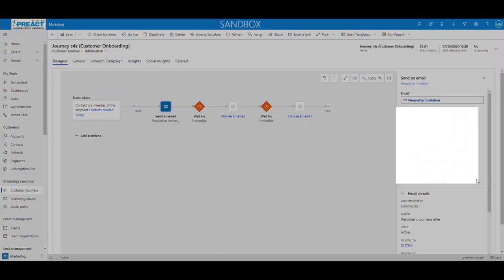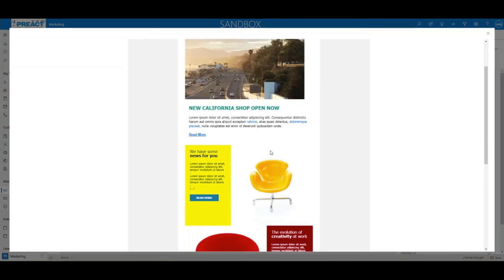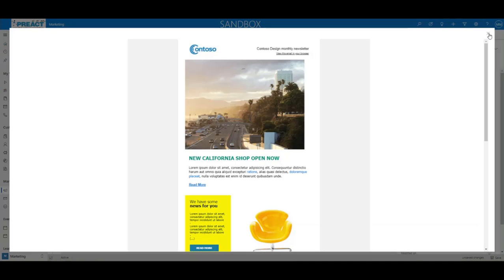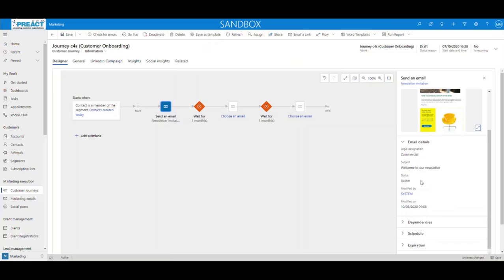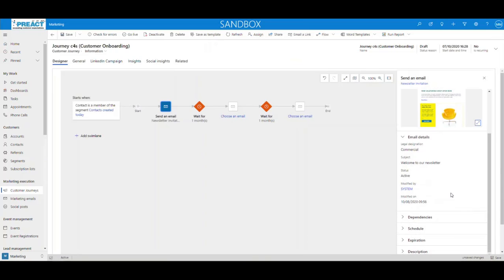So you can see it. You can then click on the little pop out here so you can see it in its full entirety. You can say, okay, yeah, that's the email I'm looking at sending. Close that off. And then you can see all the other details around it. Now there's a few other things that we can do in here as well.